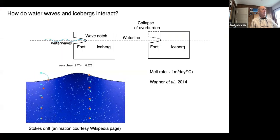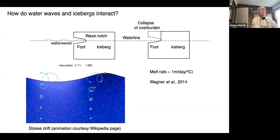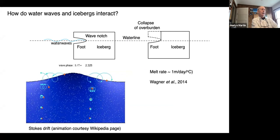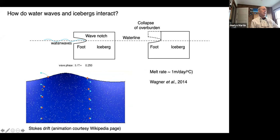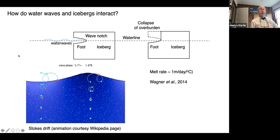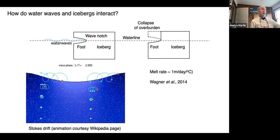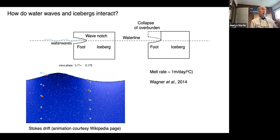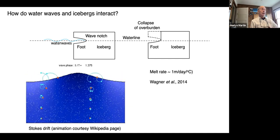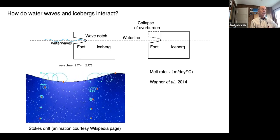So one thing we have to address is how do water waves and icebergs interact? This is very important when we talk about the collision. Well, as water moves, it tends to transport a small amount of mass in the direction of wave propagation. This is called the Stokes drift.